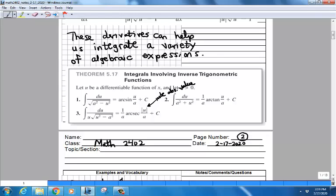Notice this antiderivative formula looks kind of like this one, right? It's 1 over the constant times the arcsecant, not arctangent, but arcsecant of the expression divided by the constant, but notice that it's the absolute value of the expression divided by the constant, and then plus your arbitrary constant. So those are going to turn out to be useful integration formulas. All right, so that's it. That's what we're going to practice in these notes, those three antiderivative formulas.